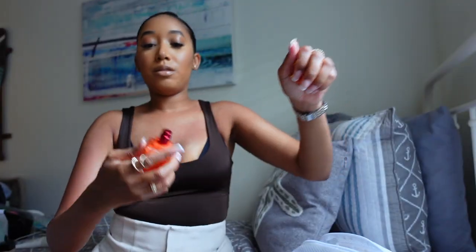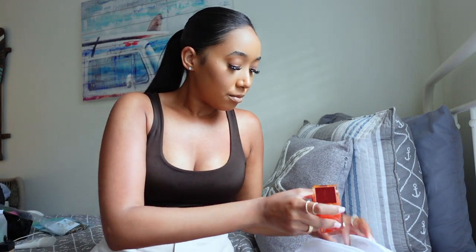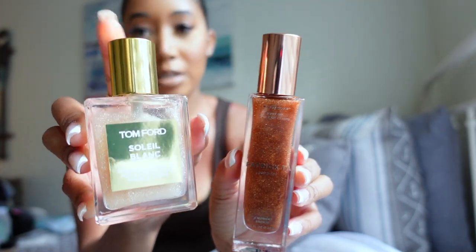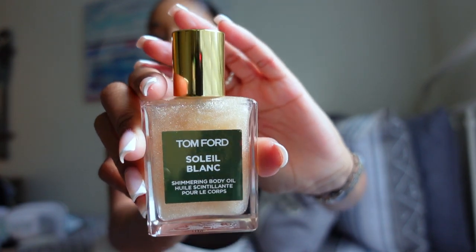Bitter peach spray. Oh, I got the wrong bra on, but I'm literally not changing. Time for a bitter peach, and then should I go in with Tom Ford Glow or Patrick Ta? I think y'all will tell me Tom Ford, right? Y'all will say Tom Ford. This is so gorgeous.